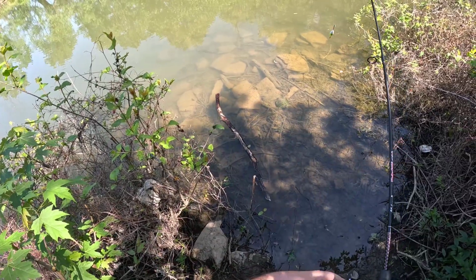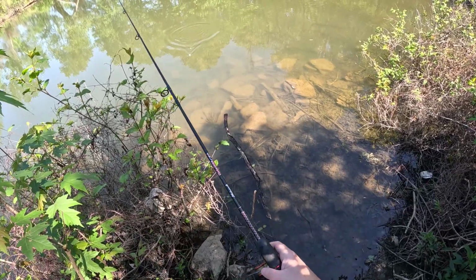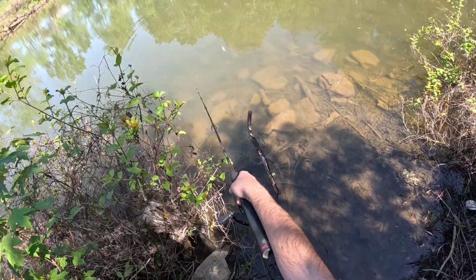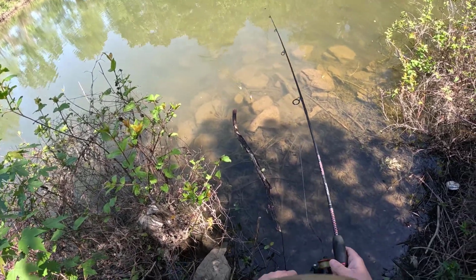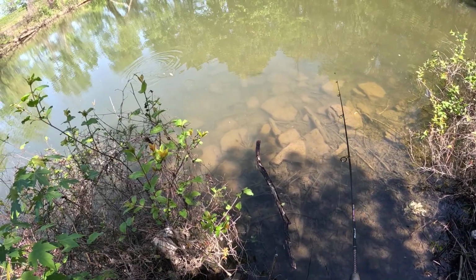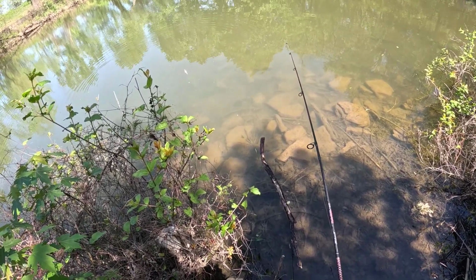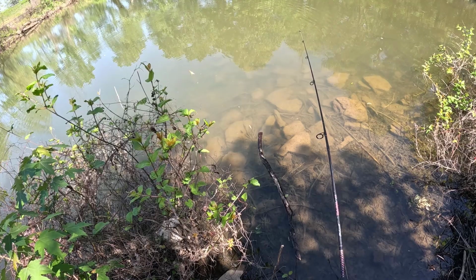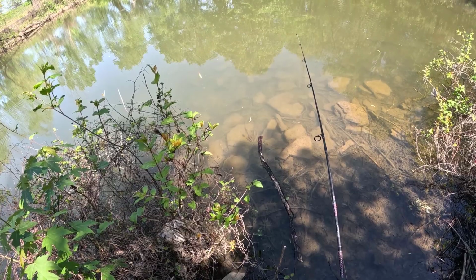Then that bass came out. Hey bass, what do you think? There's a bass that's bedding right there. I haven't really got him to pay attention to anything. I may need to put my crawdad back on, and maybe a shrimp over his head. Make him want to bite. What do you think of that? Nah, he doesn't give a damn.